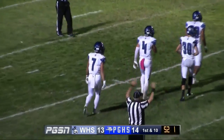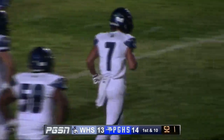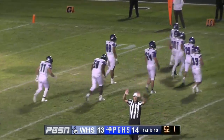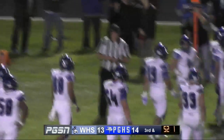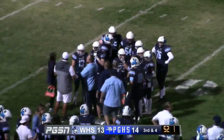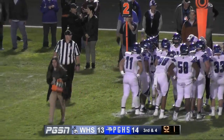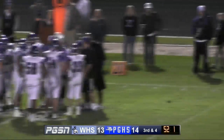52 seconds remaining, and Westlake is in great position to hit a field goal if they're not able to drive in, but they're going to go for the touchdown since they've got plenty of time to try to get that first down or go for the end zone. If they do score that extra 3 points with the field goal, they will be up on the Vikings 16-14. We're hoping to make that stop and keep the Vikings ahead as they go into halftime.